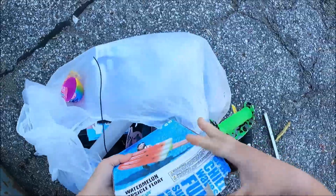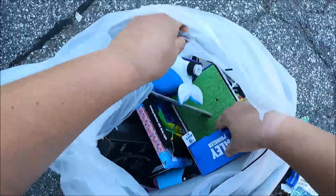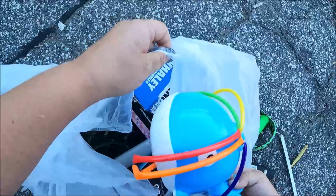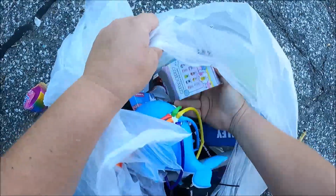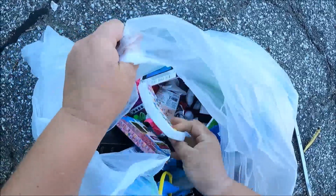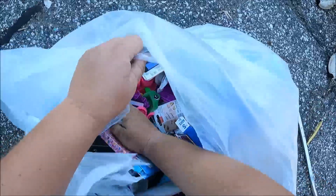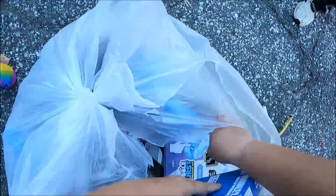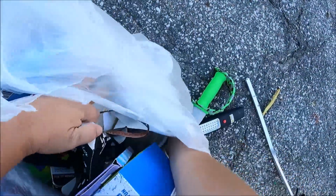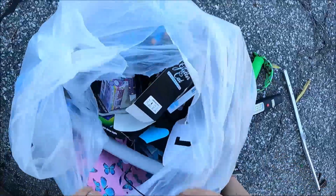They are definitely destroying things, guys, which is sad. That looks like a float that's still good. They cut all the sprinkler dudes. This thing the kids will probably enjoy. I don't understand the point of those, but it's a couple small things I can take out, guys. Most of it's destroyed. Unfortunately, that's their new game that they've been playing.